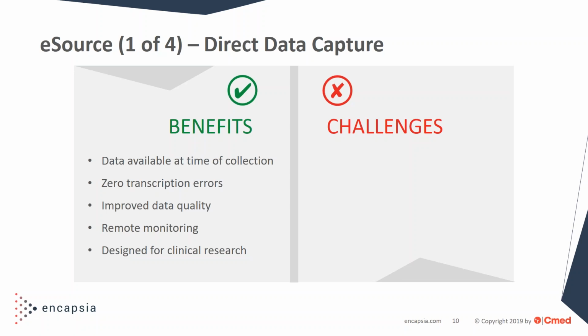But to me, probably the biggest benefit of direct data capture is the improved data quality. Remember that these are systems that are designed for the site. They are also designed to meet the protocol expectations. So as data is being collected, edit checks can be firing in real time as the data is coming in. This is different to the days of paper or even collecting the data directly into EHR systems. They will not be configured to fire protocol edit checks, allowing you to collect the cleanest data possible.